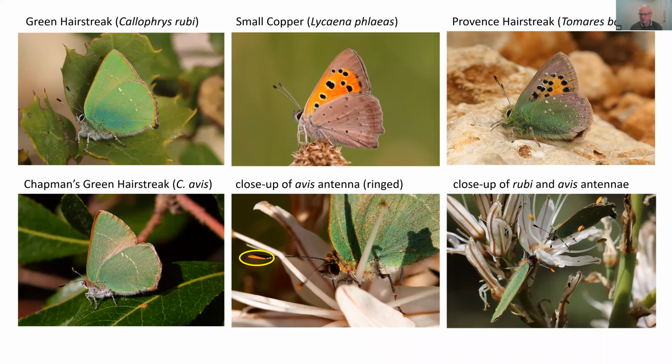This is a rather unusual picture. I'm not sure how clear it is to you, but this is both a green hairstreak and a Chapman's green hairstreak, face to face, nectaring on white asphodel. That wasn't a staged photo. That's actually how they were when I saw them. But that shows the difference, if you can see it, between the two antennae.